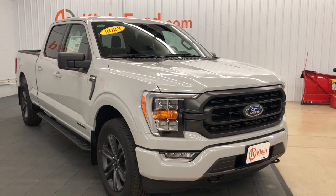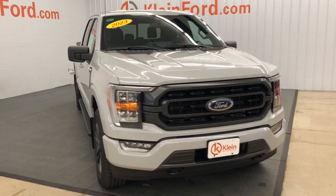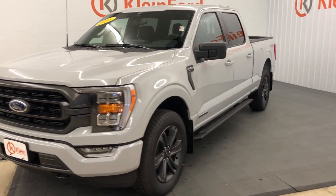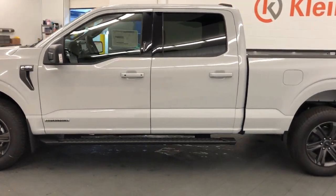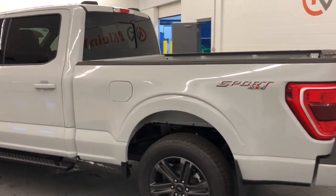Get a feel for the 2023 Ford F-150. This rugged F-150 is ready for work, off-roading, or a little R&R. Military-grade aluminum alloy and high-strength steel give this full-size pickup the advantage of being both light and strong, so much so that it delivers class-leading towing and payload capabilities.